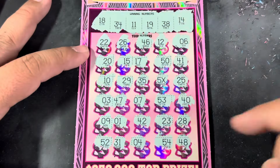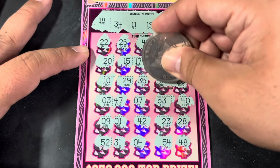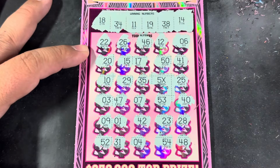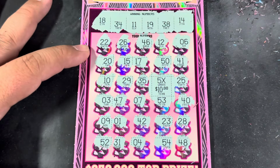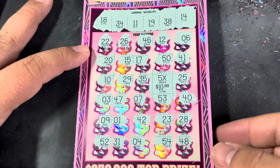All right, no matching numbers, guys, but we got the 5X right here. What do we got, guys? All right, we got little zeros back there. There it is, guys. We got another 50 bucks. We officially are 3 for 3 on our $10 tickets, each one of them being a $50 winner, guys.